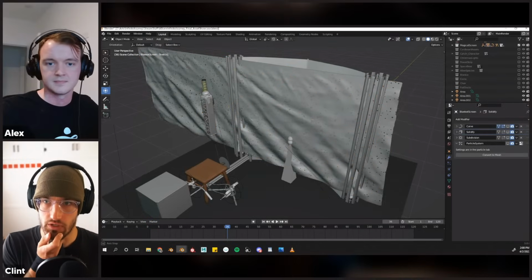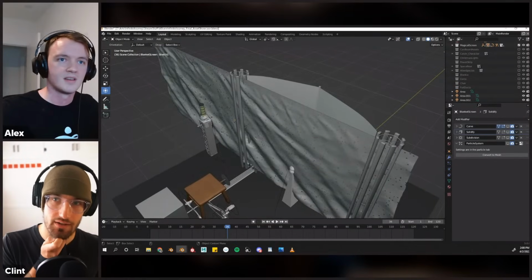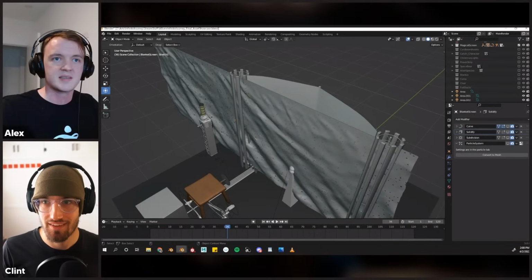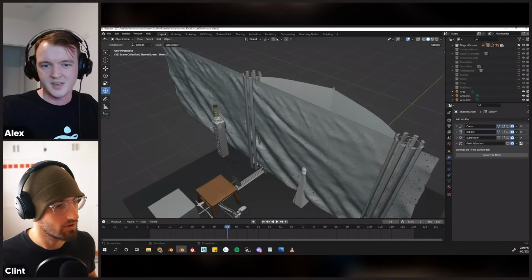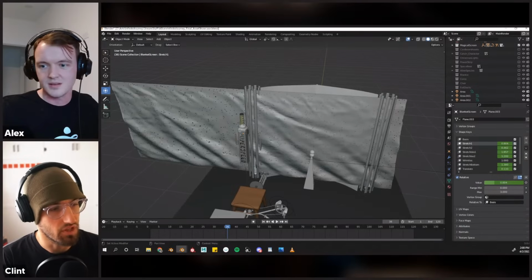What's the best terminology for this? It wasn't a simulation, so it was a blank. I guess you could call it blend shape based. And what is a blend shape? Explain what a blend shape is.